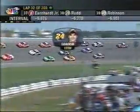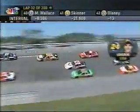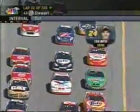I'll tell you what, Walt, talking about the middle lane not working. We just saw Jarrett move up through the center. Johnny Benson and Rusty Wallace gained a little ground there. Don't forget, we're still pretty fresh on these tires, so I think we're going to be able to get away with that right now. But let's just see what happens about 15 laps on these tires.